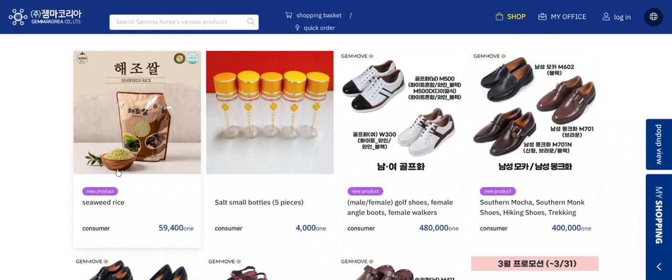So this is the newest product, seaweed rice. The only thing with supplemental foods, getting it via air, it's just double the shipping cost. So it could be pretty costly, but it's still worth it because you cannot find any good vitamins or supplemental foods in the US market. So cost-wise, it really makes sense.